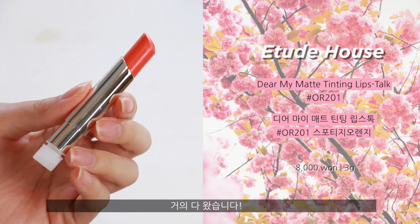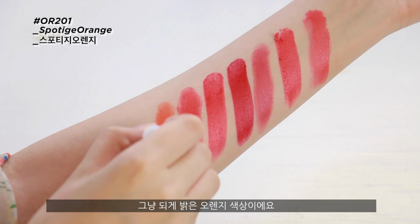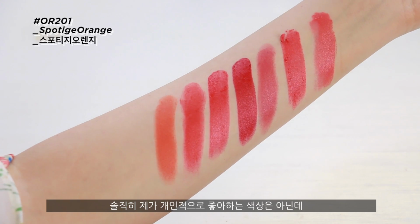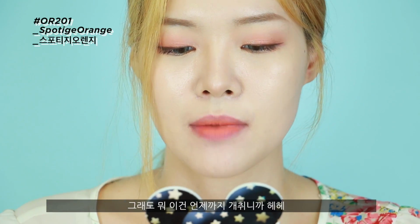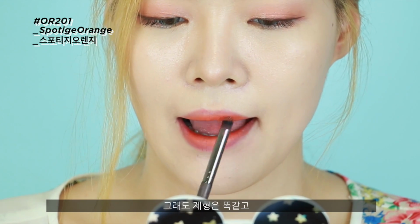Okay, we're almost through with these colors. And this one we have here is called Spotiji오렌지, and this is just a bright orange, which I personally am not the biggest fan of, but like, you know, that's just my preference. But once again, great formula.